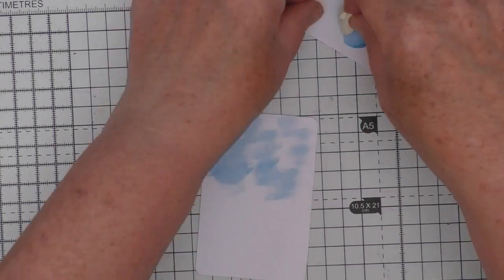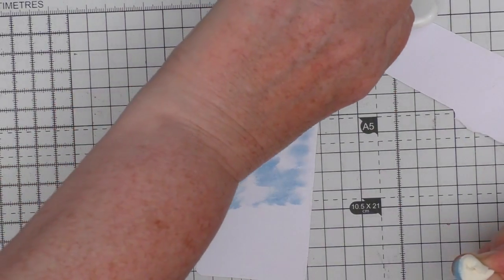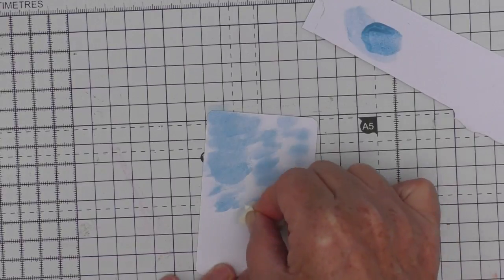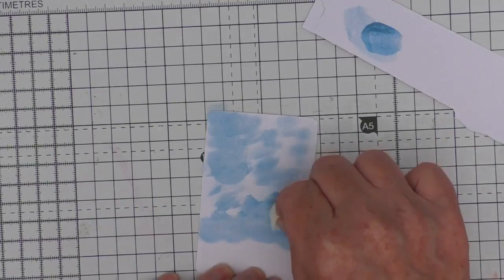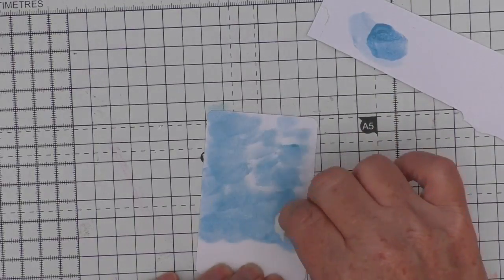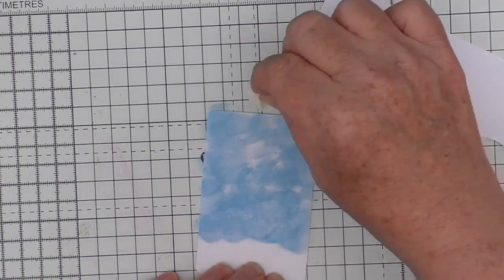And as always, I'm thinking about the prompt, thinking about air, thinking about those positive thoughts about how air carries sound, how it carries scent, and how it rustles the trees. And I'm just looking to capture some of that feeling in my card. So just dabbing away, creating sky.